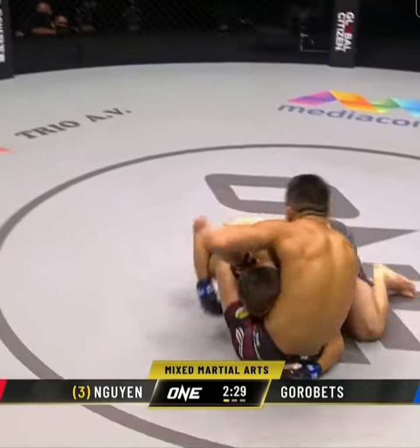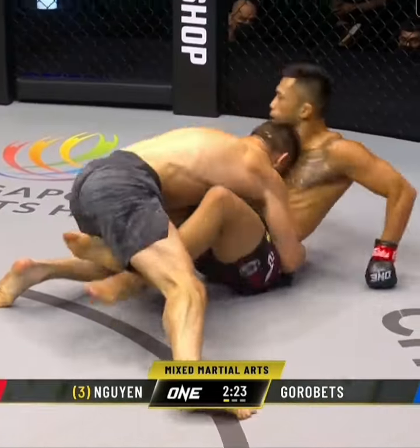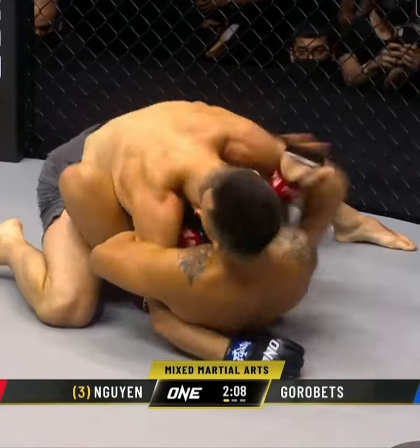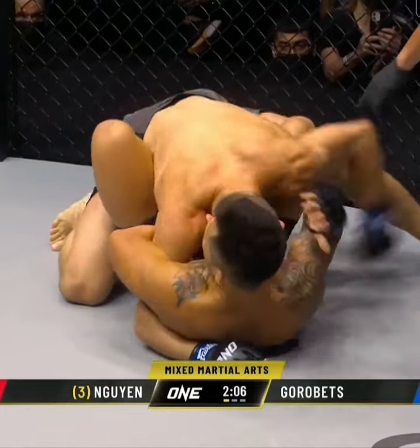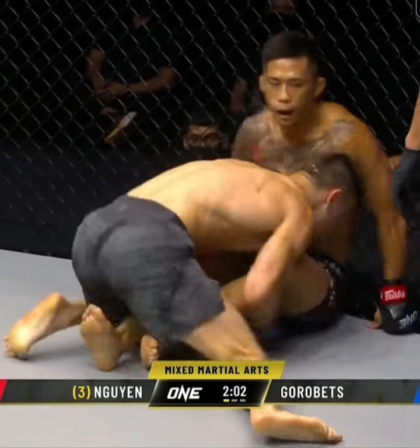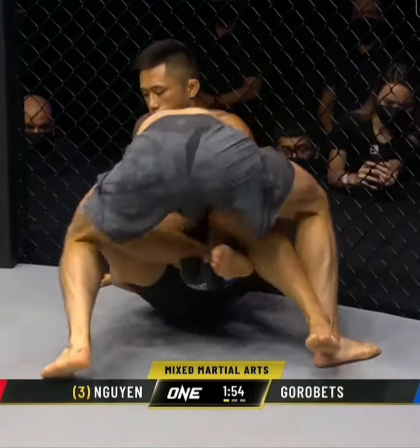Shoots in for a double driving takedown now. Another one in on that double leg. Now, this is where I've seen GOROBETS, but Martin Nguyen's doing a good job of tying up that right arm. Nice. See, what's the left arm there? From GOROBETS, Martin trying to lock that one down as well. Pushes him. Tried to use that to work his way back up to his feet.